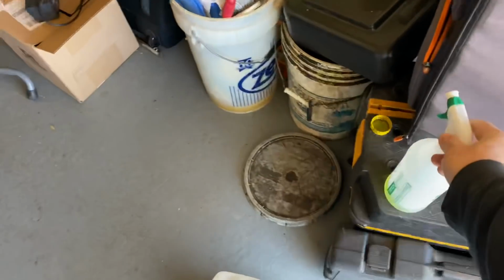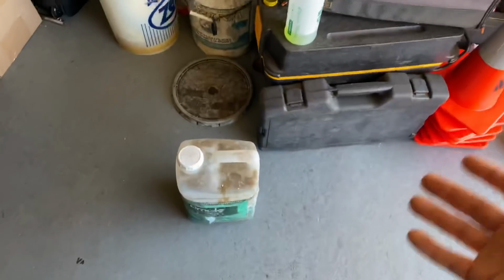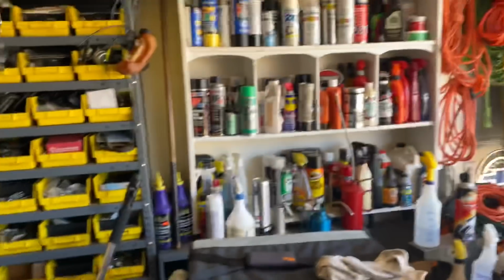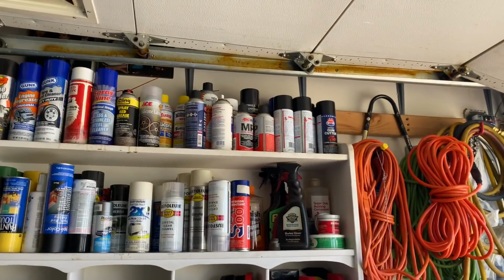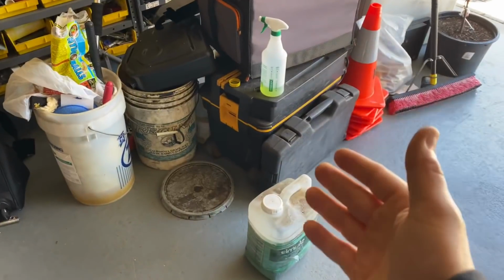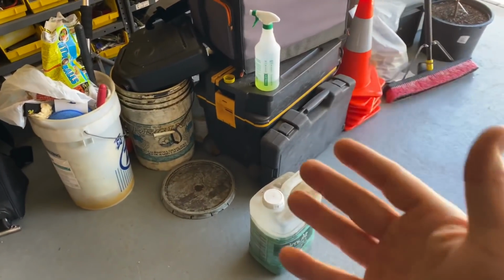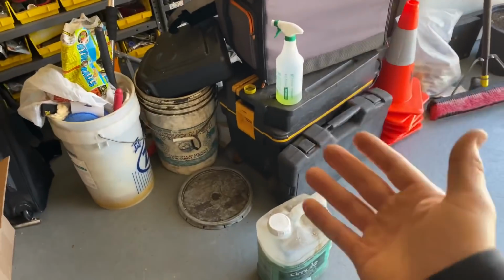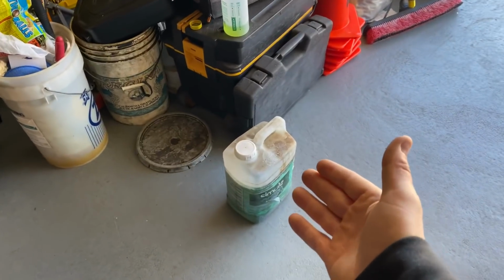I throw some WD-40 or some MP on my electronics because that displaces moisture, and then I do spray silicone. I try to use the best quality spray silicone I can. I usually use AMSOIL. Most of you guys are probably going to use gallons. I can't, because I just use Simple Green way too much, not only with my RCs, but with ATVs as well. So I buy the big boy, so I get most of my money's worth.